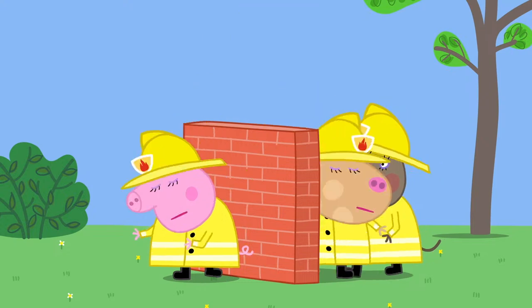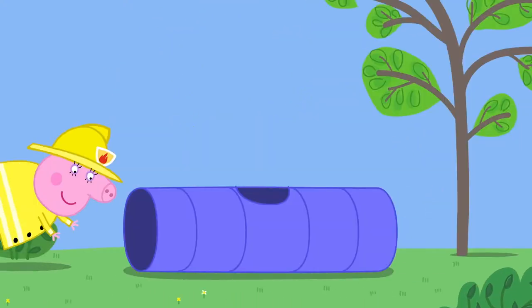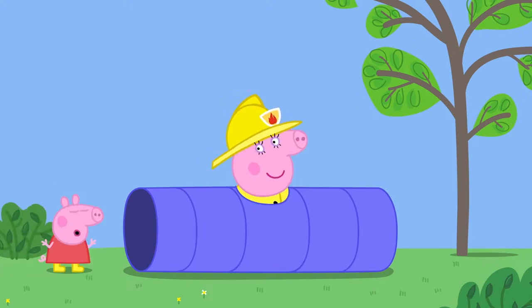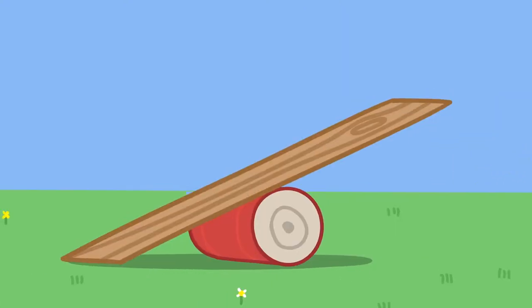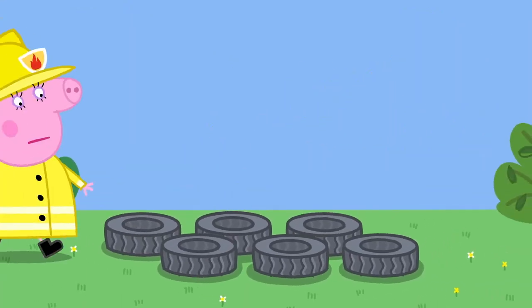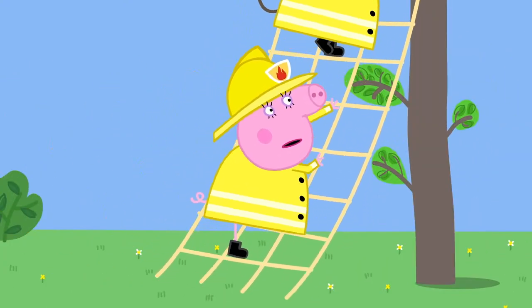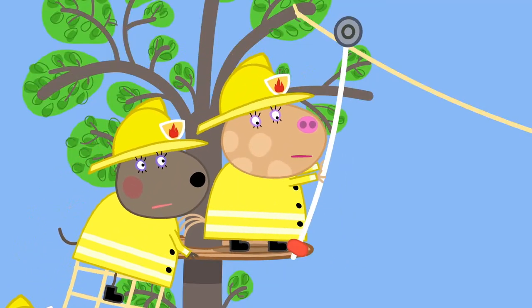Go, go! Yee! Woo! Next is the confusing crawling tube. Oh, where am I? Oh, here I am. Go, Mummy, go! Across the seesaw of general upsets. Through the tricky tippy toe tires. One, two, one, two, one, two. Up the sloping rope walk. And down the yippee zip wire.